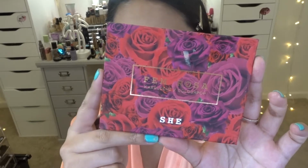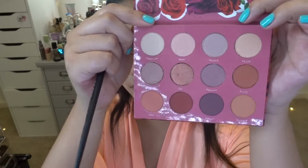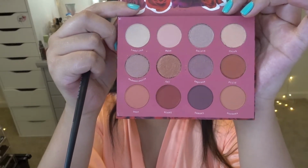Alright, moving on to the eyeshadow today. I'm going to use the ColourPop Carucci collaboration in the name Rosa, so Femme Rosa. This is just a beautiful eyeshadow palette. And here is what the inside looks like. I think those colors are so romantic.